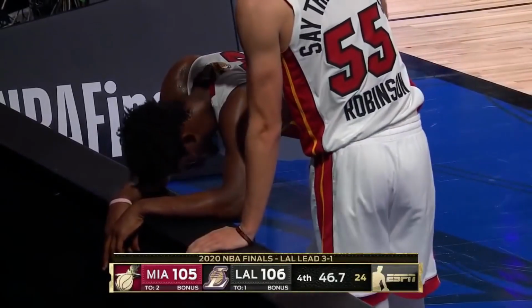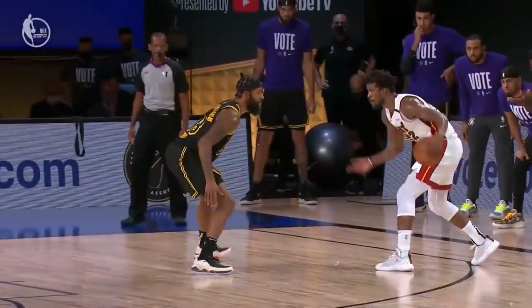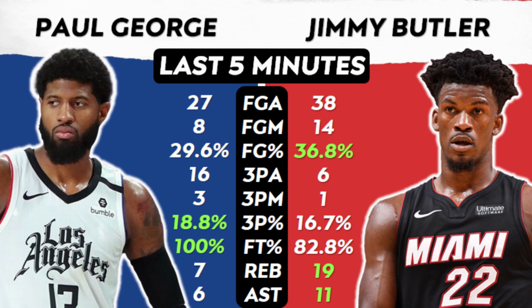Any basket here is classed as clutch. I'm going to look at 3 time periods: the last 5 minutes, the last minute, because that's when the game is basically on the line, and the last 30 seconds, which is basically the last possession of a game. So for every time period, the game is technically getting tighter. So here are the stats for the last 5 minutes.